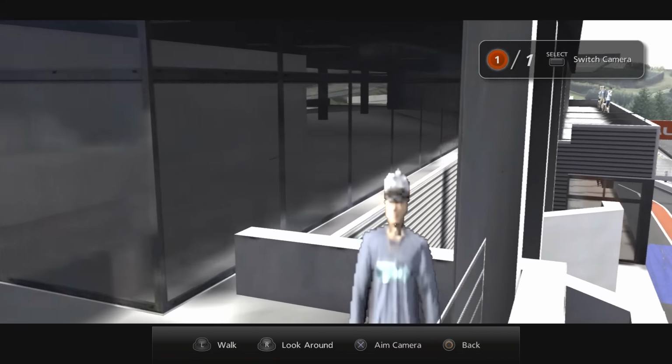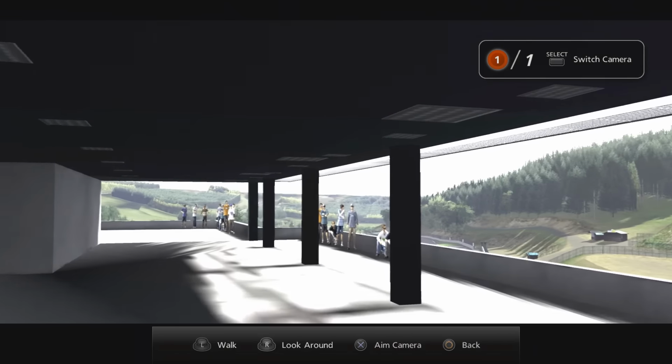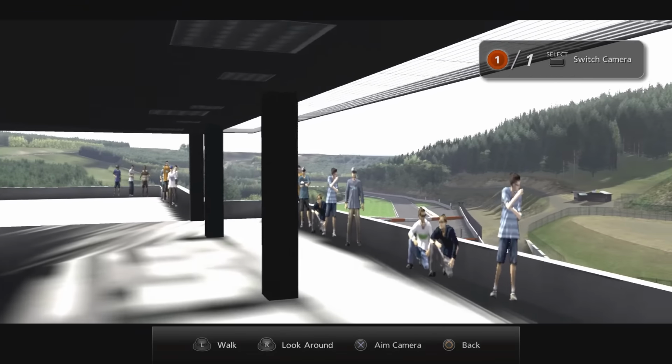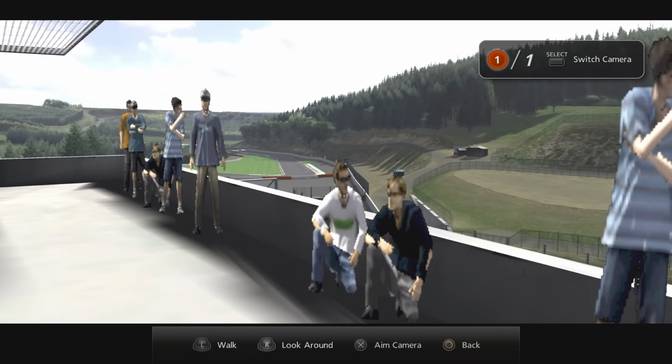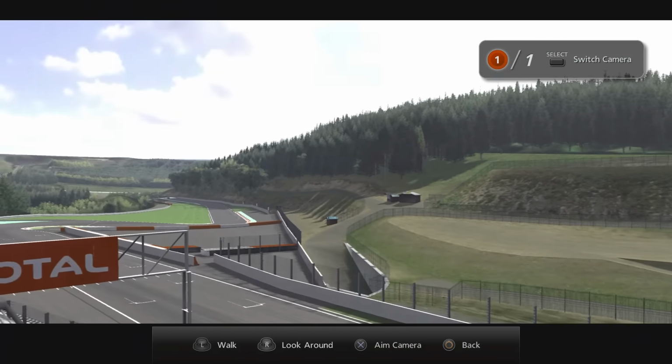You can of course take the camera inside the grandstands themselves as well as on the top of them. It's weird to see people on the roof here, and it's quite cool to be able to go inside the buildings. Must be a nice view of racing in real life.